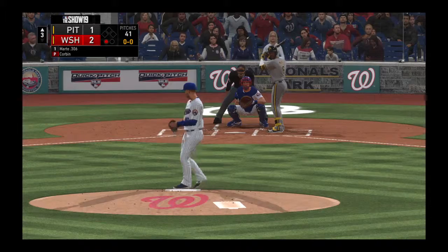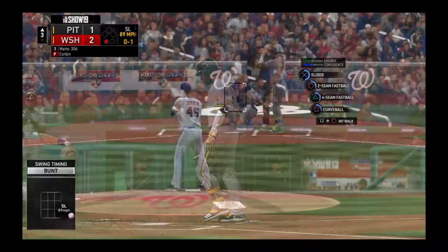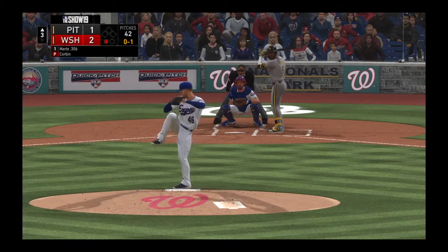So it's back to the top of the order now, and that'll bring up Starling Marte. Tries to catch him napping, but he missed the bunt attempt. Strike one.